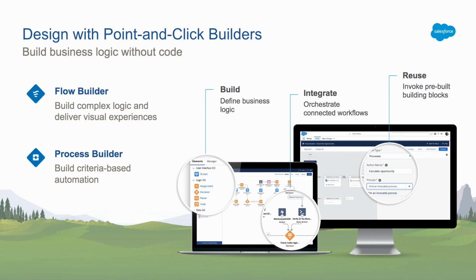The second builder that we have is Process Builder. I usually describe this as sort of an if this then that type of builder. There's a trigger, it takes a certain number of actions, and you can do that in the background without having to actually engage the user in doing multiple changes in order for that automation to actually work.